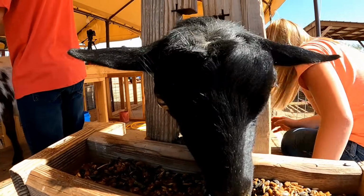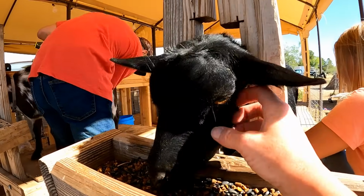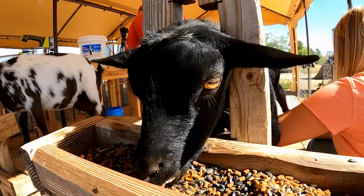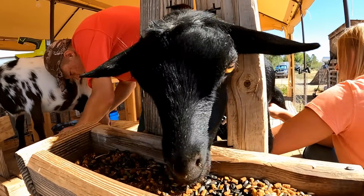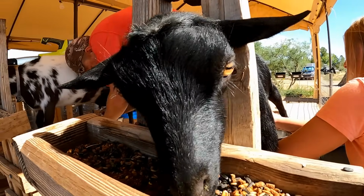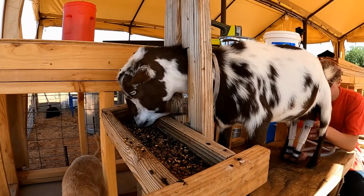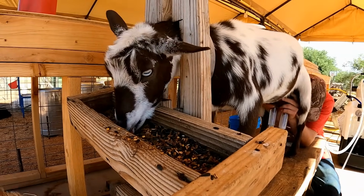And Lodi here, if she earns her milk star this year, she will be a 6-star milker. So 6 generations behind her, or 5 generations behind her, that have earned their milk stars. So that is pretty cool. Isn't it, girl? Oh, Daisy. You guys know how much I love my Daisy. She's just gorgeous, gorgeous, gorgeous.